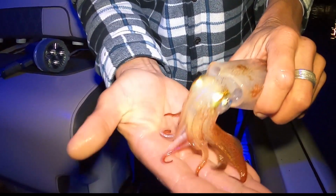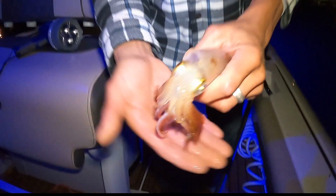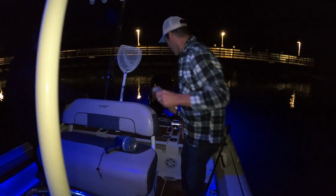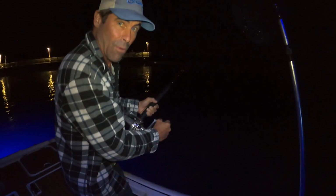He wants nothing to do with me. Normally he'd be grabbing. Yeah. Calamari, baby. He came back one too many times, dude. Threw him right on ice. All right, guys, we're gonna figure out what ate him. Did you see this thing jump out of the water? Yeah, it was nuts. It looked like a spinner shark.